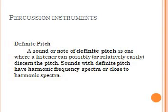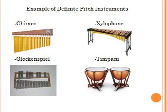Let us know the instruments under the definite pitch. These are the chimes, xylophones, the glockenspiel, and the timpani. These instruments are under the definite pitch.